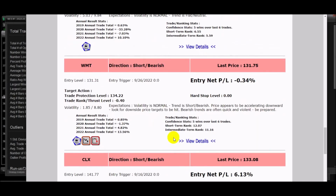When you get a bigger ranking like this, it's telling you it's got a bit more volatility. It's still a great trade. 5 of the last 6 trades are winners. Ranking is still positive, which is great, telling us that we have some opportunity here. But because it's 12 at 11, that means I'm going to have about 10 to 14% price volatility for that trade. So I have to be cautious of whether I'm able to withstand that.